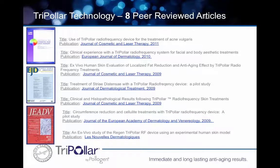So, on the one hand, this is relatively new technology, and on the other hand, it's not. This technology has been used all over the world. It's just relatively new in the U.S. And there have been a lot of great publications already on the technology, some of them in the journal that I'm actually chief editor of, and that's the Journal of Cosmetic and Laser Therapy.